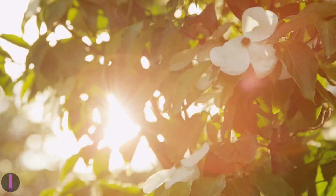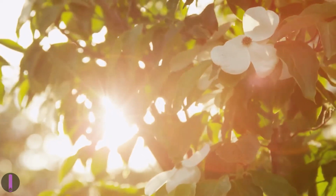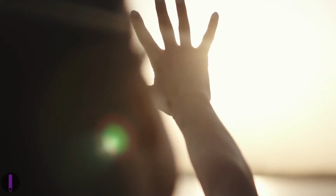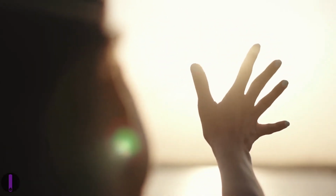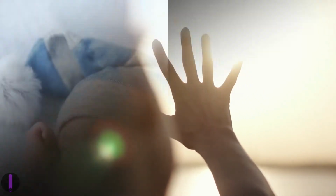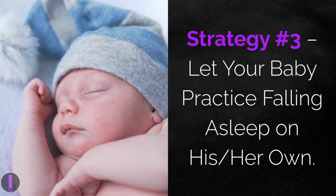You'll find that it works best to take advantage of sunlight, as opposed to artificial light, whenever possible. Studies have shown that exposing your baby to daylight between noon and 4 p.m. will increase the odds of your baby getting a good night's sleep. Strategy number 3: let your baby practice falling asleep on his or her own.